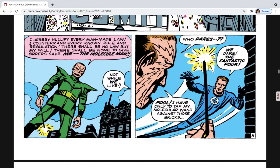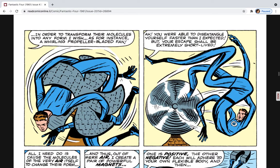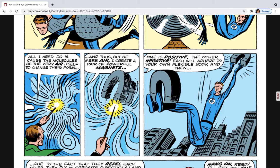Now, one thing we need to understand is that all of the Molecule Man's power derives from this wand here. And we don't really get an answer as to why he uses a wand instead of maybe using his hands or another power. But that's how Jack Kirby and Stan Lee explain his powers. A lot of his power is pretty much in this wand, and he has control over all the molecules of the air here.